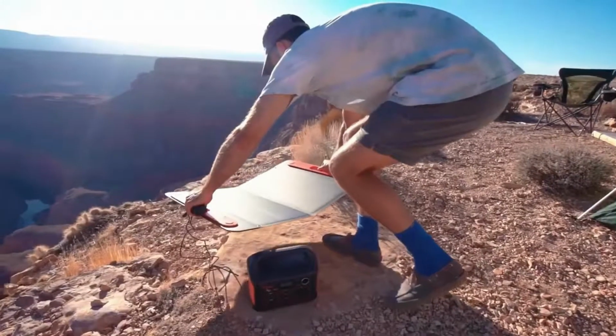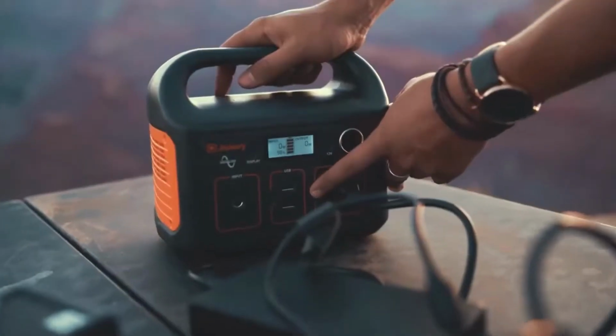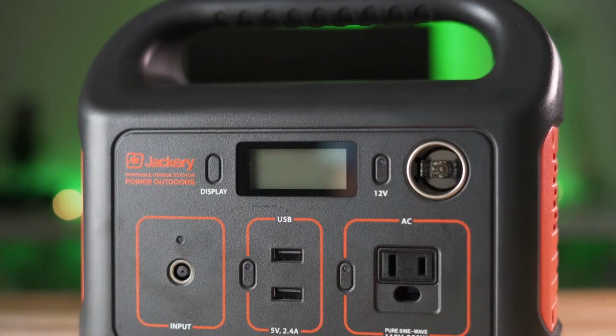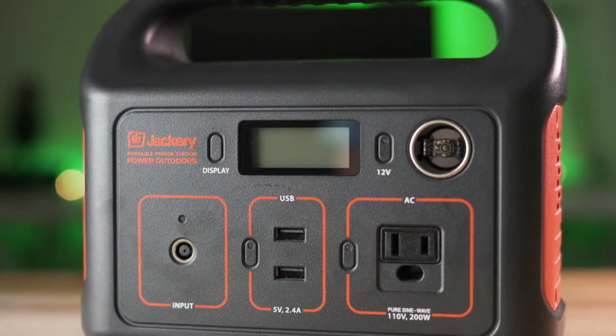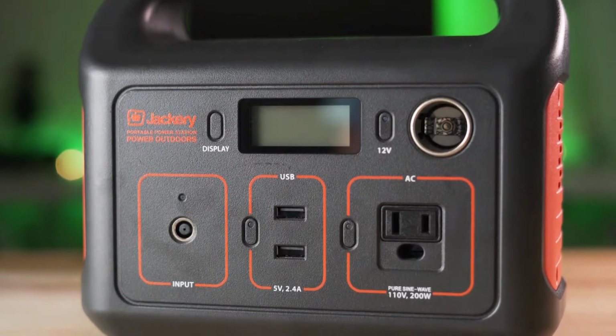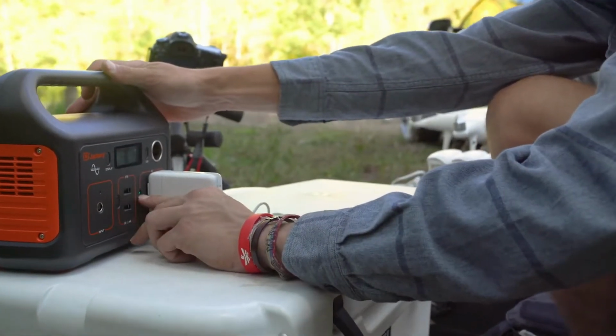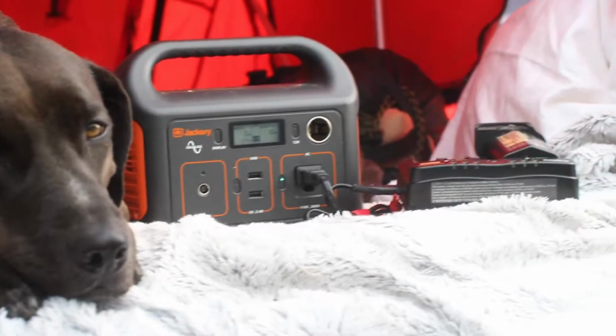The Explorer 240 won't overwhelm you with a large number of charging ports either, although it certainly has enough to get the job done. It features 2 USB ports, a 12-volt DC car port, and an AC wall outlet. This gives it the ability to charge up to 4 gadgets at once, which is decent considering its price point. That said, considering how widespread USB-C is becoming, we'd like to see those ports included.